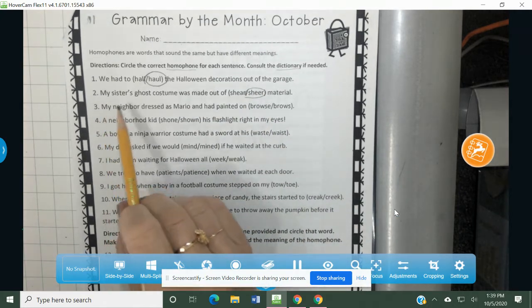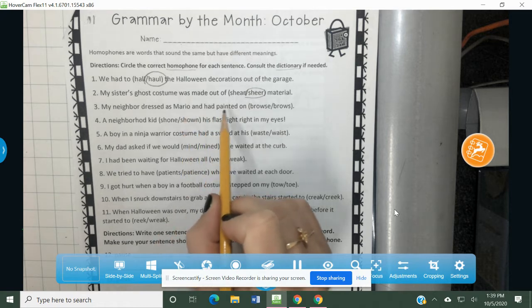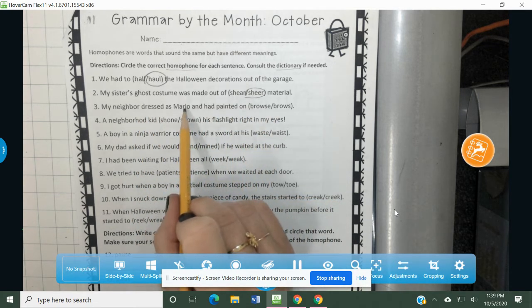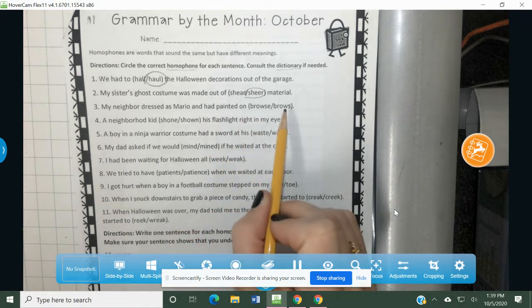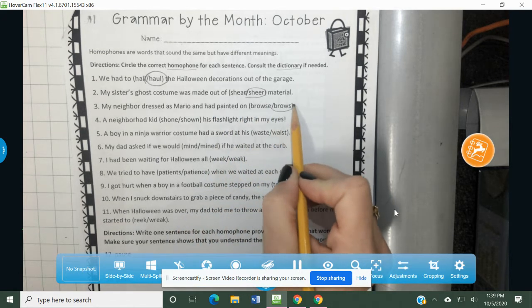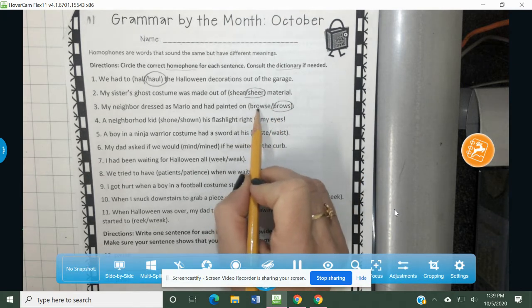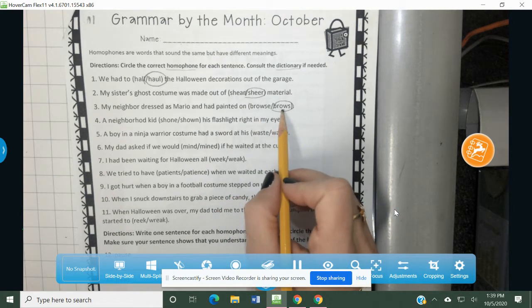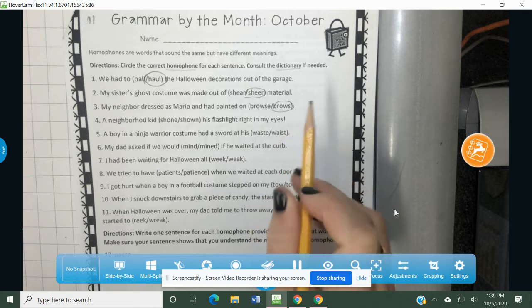Number 3, my neighbor dressed as Mario and had painted on brows. So we're talking about a costume and someone painting on eyebrows. What spelling shows eyebrows? That would be this one. This browse is the browse that you use when you're browsing on the internet or browsing through a book, like to look at something. These are brows like the eyebrows on someone's face.